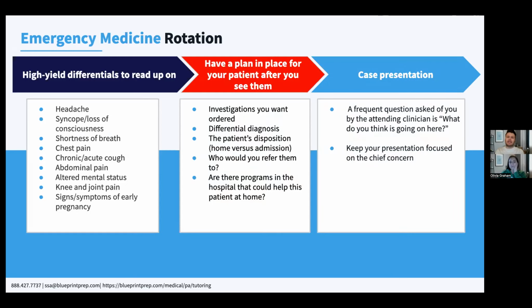One thing to be mindful of too is there are lots of criteria for when you do CTs and when you don't. Think about things like the PERC rule, or even for x-rays, the Ottawa ankle rules. Those are all really good things to have with you printed up, making sure you're aware of when you are going to order a CT or an X-ray and when you are not, and have a reason for why.